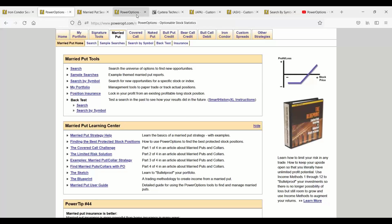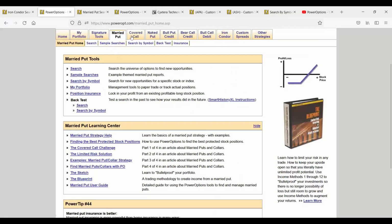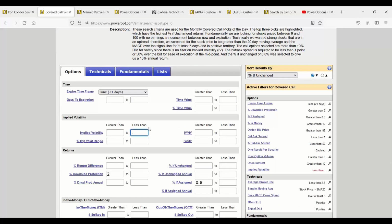I'm sorry, I went to the wrong screen. I want to go back to our covered call search. Yeah, I did want to go there. All right. So I'm going to limit the implied volatility to be maybe less than, let's just use 0.75. I like that number. It's about 25% down from the mean there.